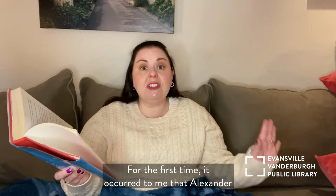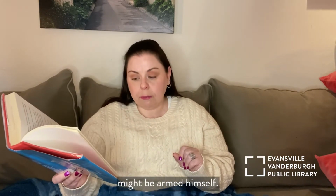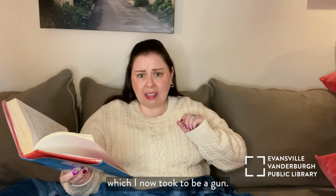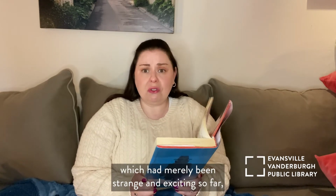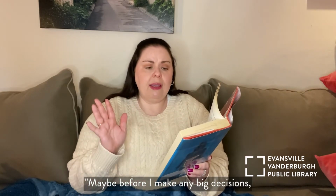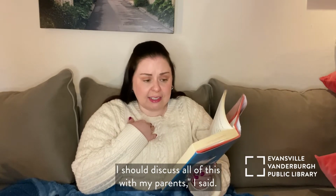For the first time, it occurred to me that Alexander might be armed himself. There was a slight bulge in his tuxedo right below his left armpit, which I now took to be a gun. In that moment, the entire encounter with him, which had merely been strange and exciting so far, became slightly unsettling as well. Maybe before I make any big decisions, I should discuss all of this with my parents, I said.